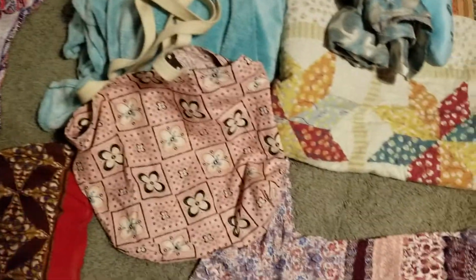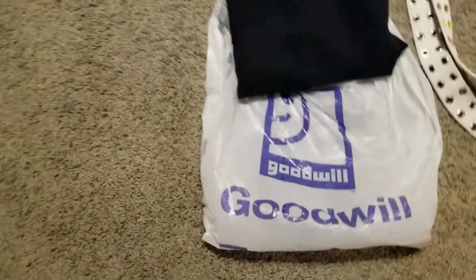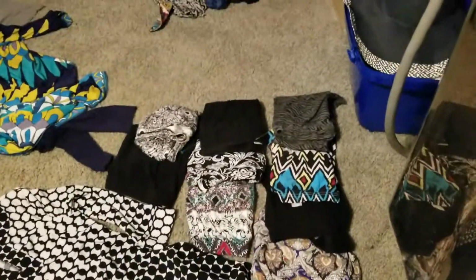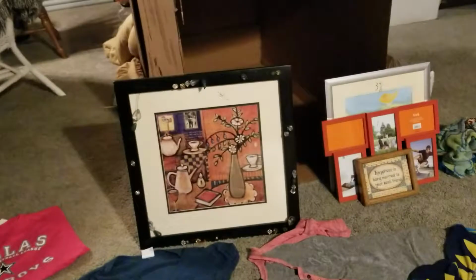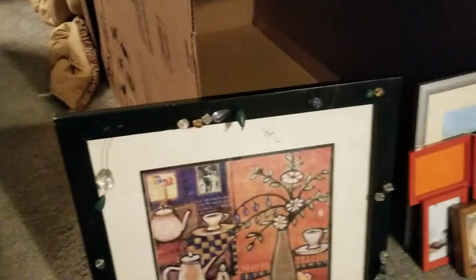Okay, what else do I have to show you? Yes, I'll just show you. That's my Goodwill find. Now, I have some more stuff, but it's in the washer. I guess I'll show that later. I forgot to do this. Yeah, I spent about 250 bucks at Goodwill today. I got a lot of stuff.